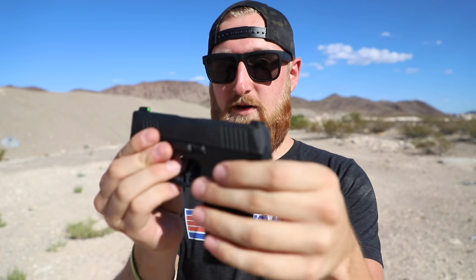But even out here in the very bright desert, the front green post is still very easy to pick up. The rear dots in the back do seem a little bit small for night sights. I guess if you are in a very dark environment, a pitch black house, I think they would light up okay. And I'm actually also used to a black serrated rear with no dots at all, so that is a nice touch in there, especially when it's tritium in both the front and the rear.